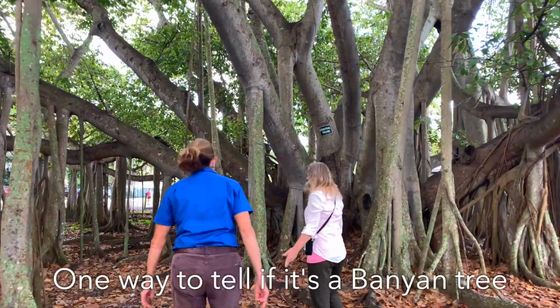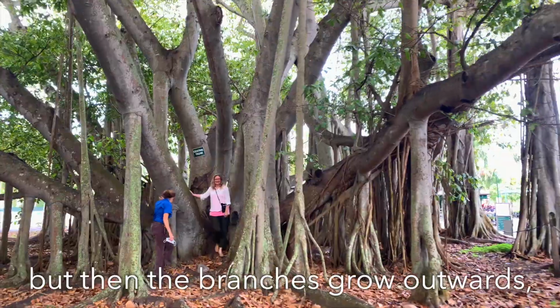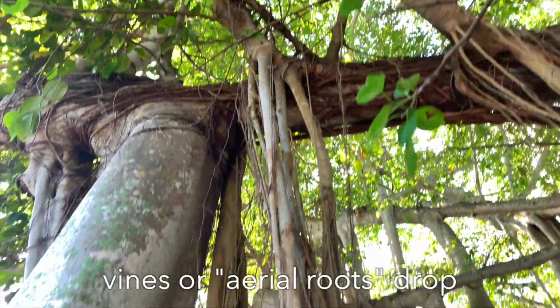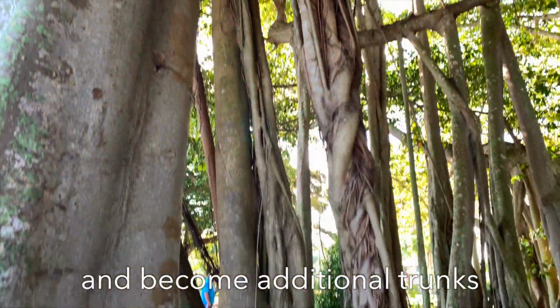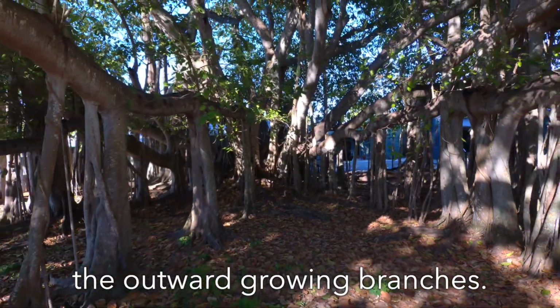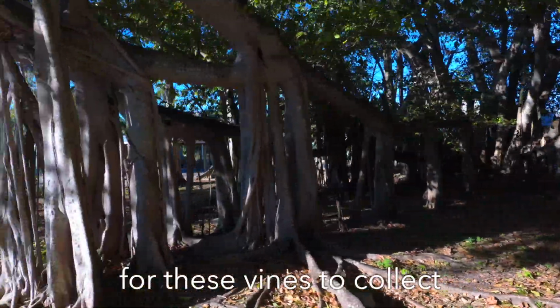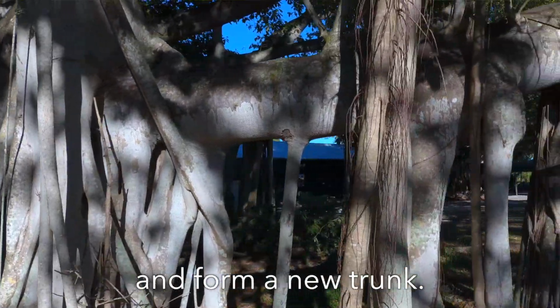One way to tell if it's a banyan tree is, does it walk? Banyans have a mother trunk, but then the branches grow outwards, vines or aerial roots drop, they grow into the ground and become additional trunks, which act as pillars to support the outward growing branches. It takes about 20 years, I think, for these vines to collect and form a new trunk.